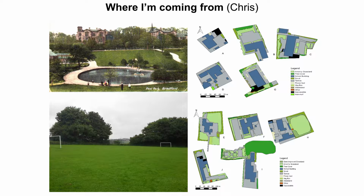What we also know from the work that we've been doing in my lab is that they have very little access to green space at all. So anything green colored is either trees or grass on those diagrams. The blues and the grays are all different types of concrete or buildings. So you can see that some schools are almost completely devoid of greenery.